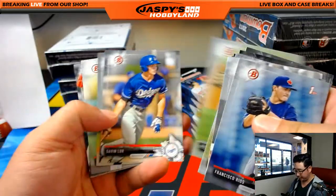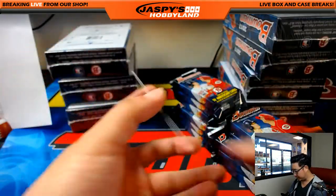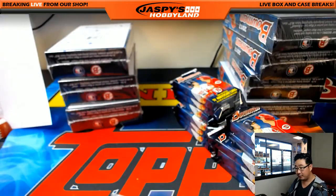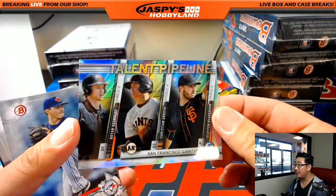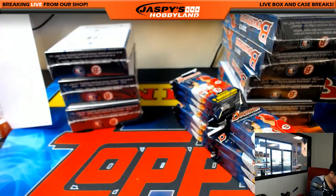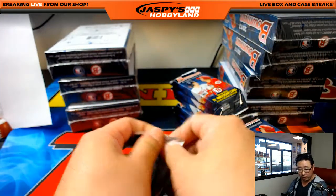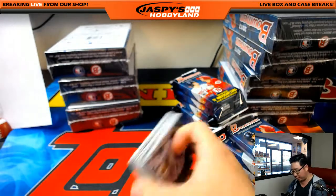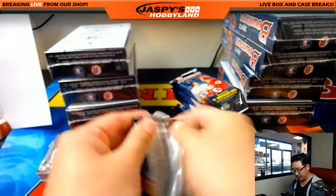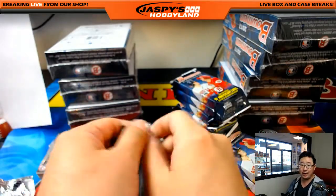So pretty nice stuff. These are the backs of the cards. Pretty familiar design. There's that triple player card too. We got talent pipeline. It's not numbered. I guess we'll double check these to see if there are numbers on the back. I might have missed them, but if there is, Axel will let me know. So there you go, folks. First auto Brewers going to Nathan Patternosh with the Brewers. So now we got that out of the way. We can start flying through this break.